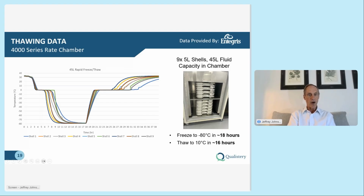But you can see that all of these containers are frozen within 18 hours here. And again, if you started at ambient, it'd be around 16 hours, 2 shifts. And if you want to thaw, the data starting at 18 hours, it comes up and gets to 10 degrees within 2 shifts. So again, in a shell it's a little slower because it's insulated. Shells vary in the amount of insulation, but if you use one of these blast shells, as shown here, you can freeze and thaw in around 2 shifts.